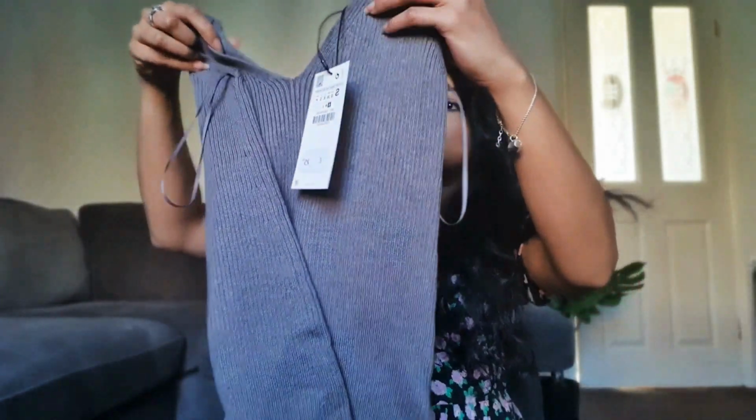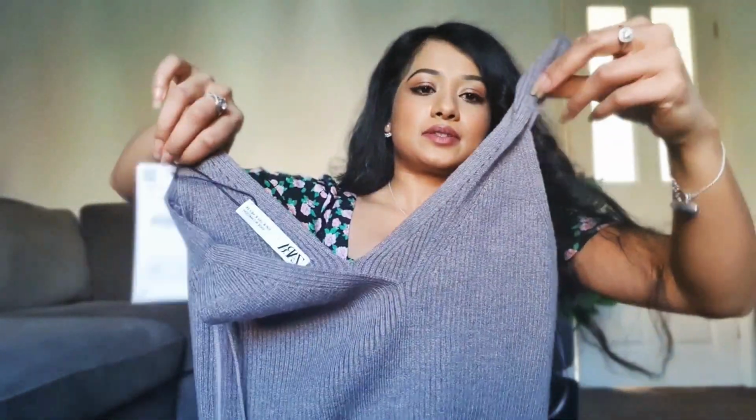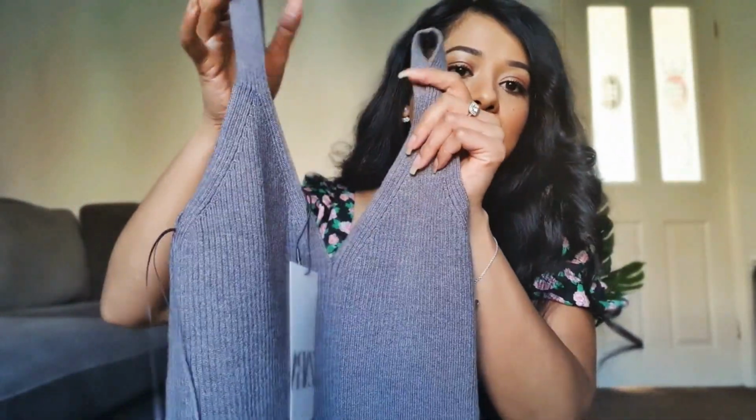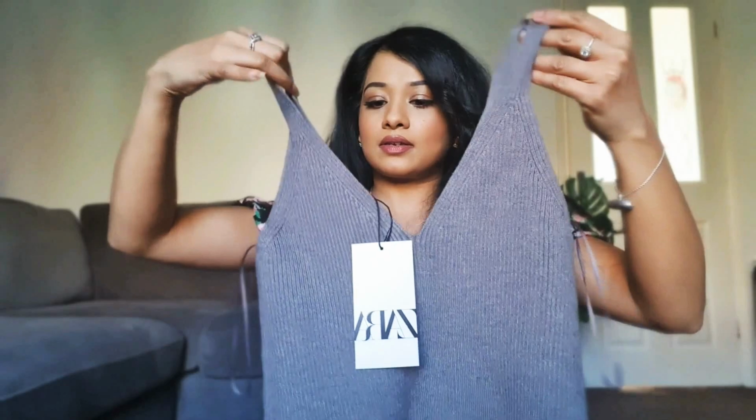The next thing I've got is this really nice gray knitted dress. So let me show you the top first. So it's this lovely V-neck with strappy sort of shoulders, and it's sort of perfect for spring weather because it's thick, but then you've got your bare shoulders. It's quite long as well. It's sort of a midi length on me. For reference, I'm 5'3".